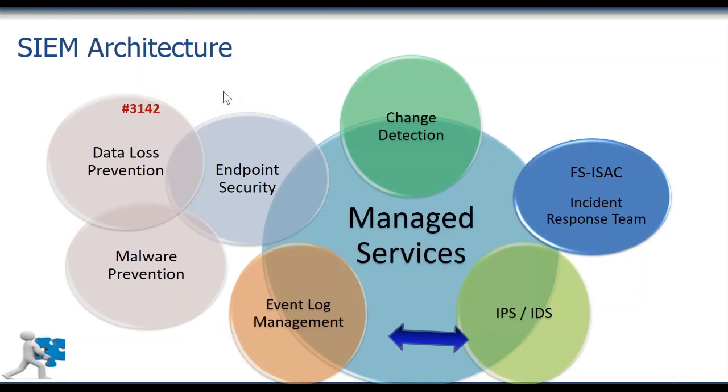Now, statement 142 is pretty deep in the domain, right? So it's probably more innovative, if not advanced, or maybe even at the top level of maturity. But if you are doing data loss prevention, you're addressing that statement in the cybersecurity assessment tool. If you've got endpoint security in place, you're addressing the 70th statement in the third domain. So kudos to your technology recovery team.